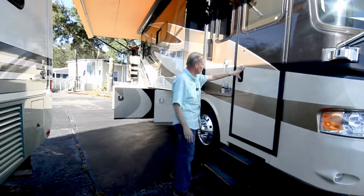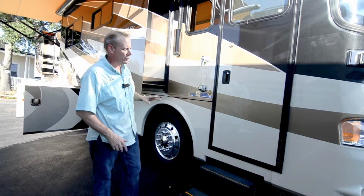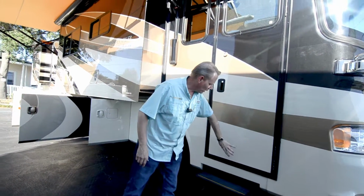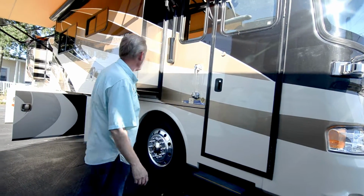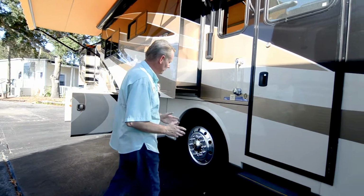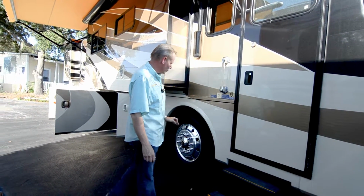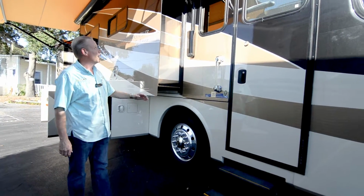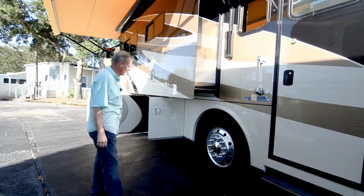Here's your entry steps, our entry door. You can see maybe a little better view here of that Chocolate Thunder design. We've got a cream with gold and kind of a heavy metallic black, is what I would say. It's a really pretty scheme. I love the cream color with the gold. Very rich looking, really nice. We got our power entry door awning, our power patio awning right here.